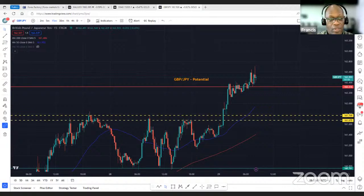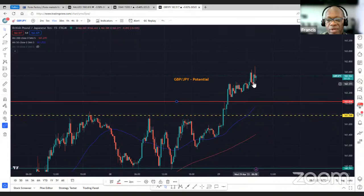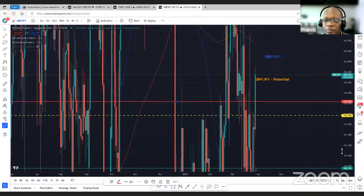All right, let's quickly have a look at the pairs before us. This is pound JPY. It's been pushing up powerfully. It took a little break here. It seems like it wants to continue. This is the 15 minute time frame. Let's look at the daily time frame. So that's what's going on there.